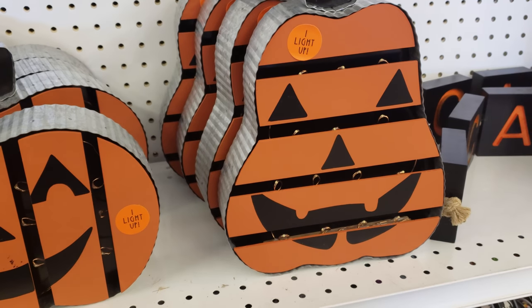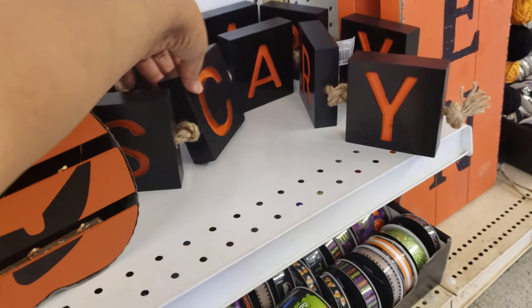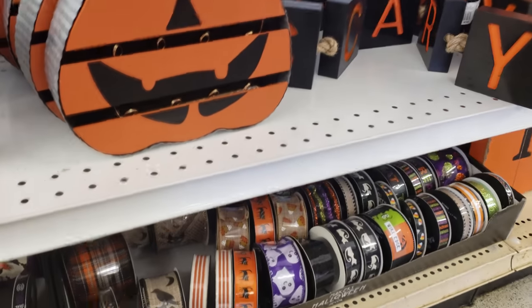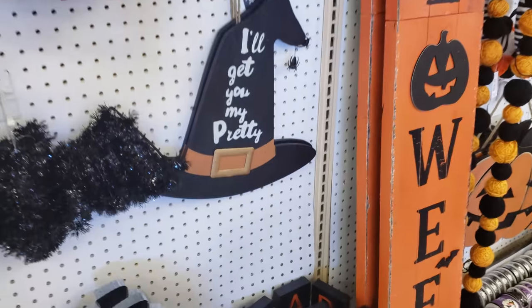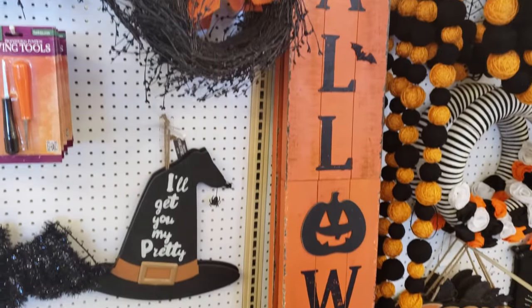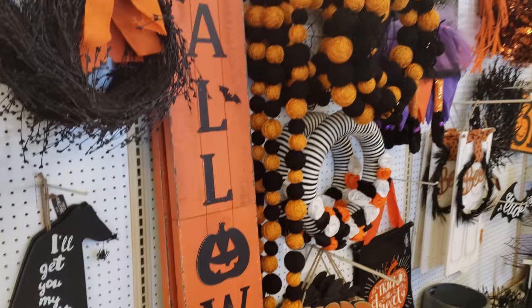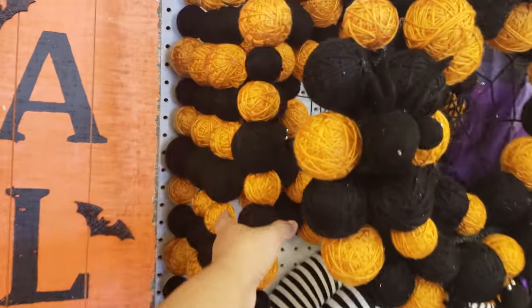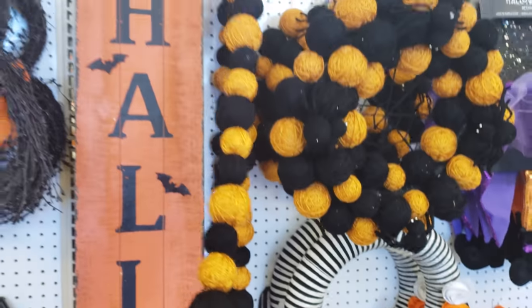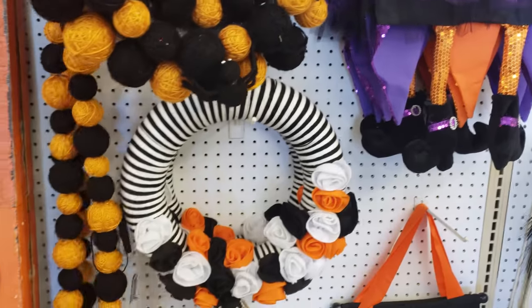Then we have this pumpkin. Oh, the one's kind of cute. The block letters. It's going to say scary. Scary. And more ribbon. Ooh, look at this sign. I saw something like this in Home Goods. This one just says Happy Halloween. It is a long one, all the way down. They got the garland. They have something very similar to this in Michael's. A wreath. Look at that one.